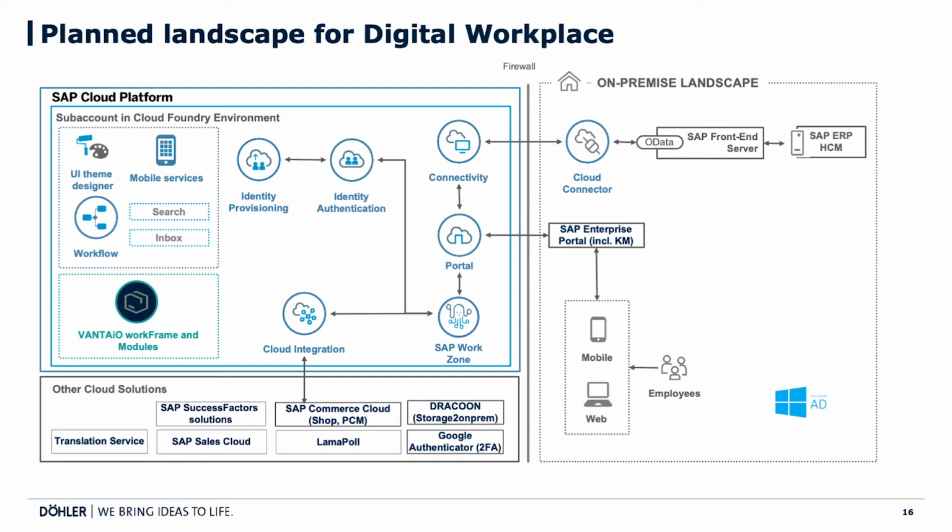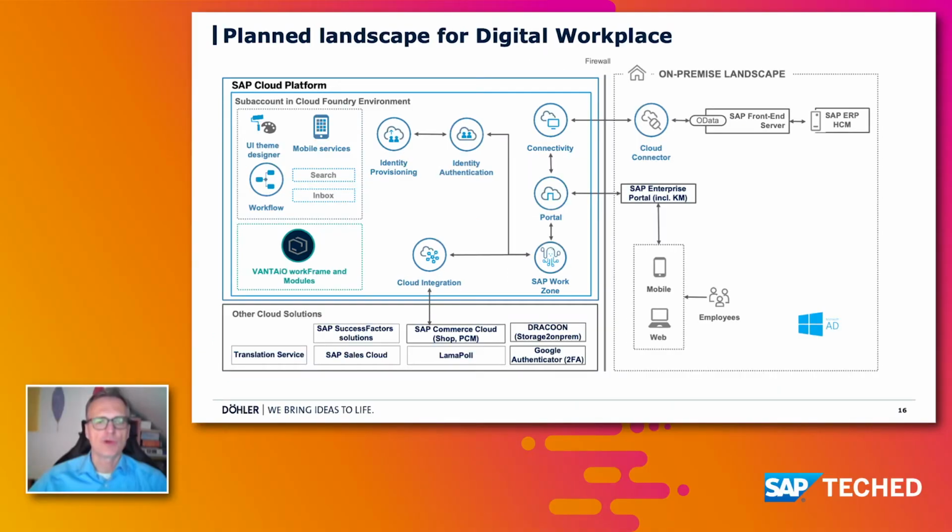I think it's very important, since we will not do Big Bang, to support hybrid scenarios where you have some information still on-prem and some in the cloud. We only want to maintain information, be it page content but also navigation structure, once, and then it shall be replicated to the cloud, as long as it's not all migrated to the cloud.